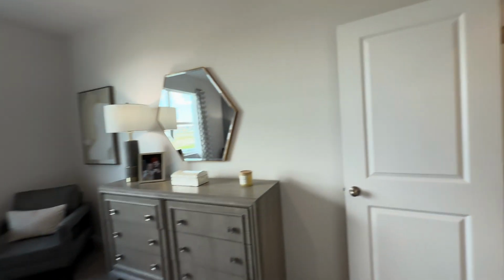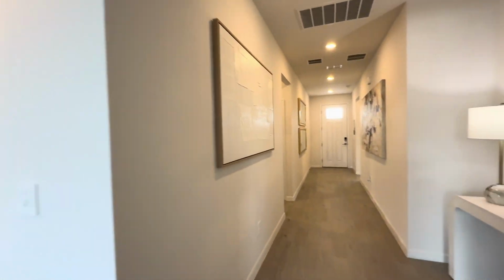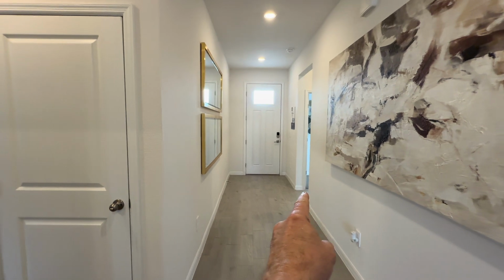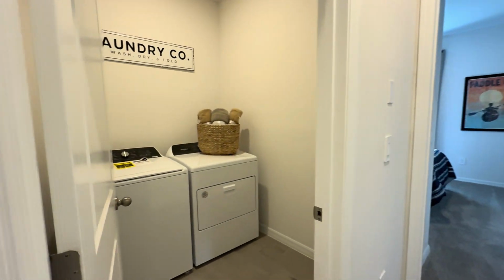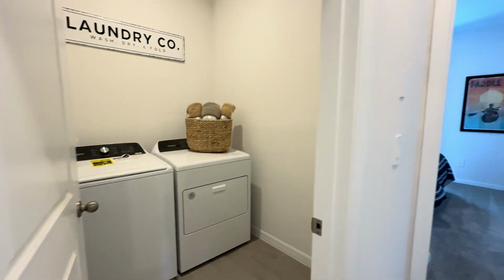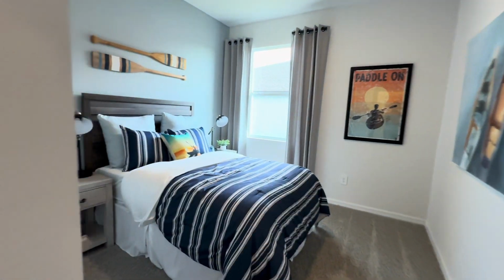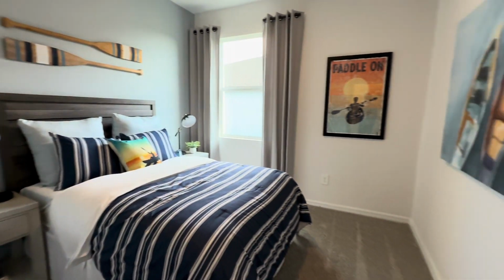So let's go back to the middle of the house. So it's really nice. It's a triple bedroom split plan. What does that mean? That means here, you've got 2 bedroom, 1 bath. Here, you're gonna see, this is the washer dryer. You have another bedroom here in the middle. Great office, study, den, what have you.